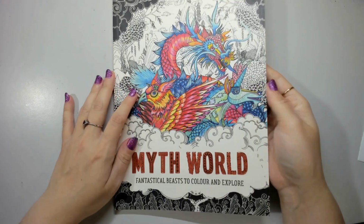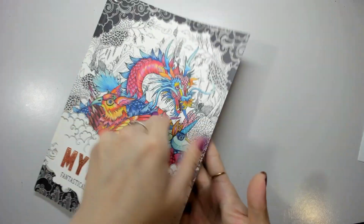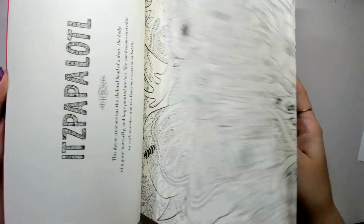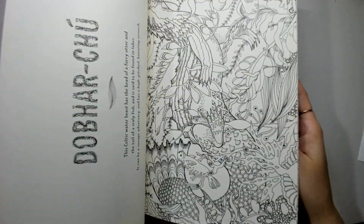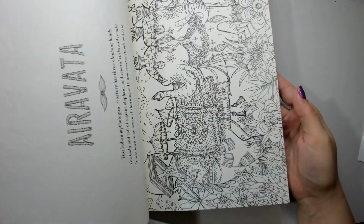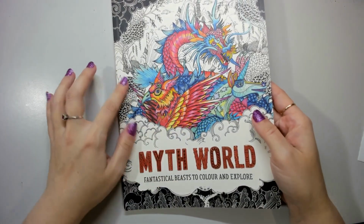Right, Myth World. This is by Good Wives and Warriors. I don't know who they are. This was an impulse buy. It's kind of cool. I do like it. It's all designed to go this way, but that's really hard for me to flip. So I'm just gonna, yeah, I have not coloured in it.